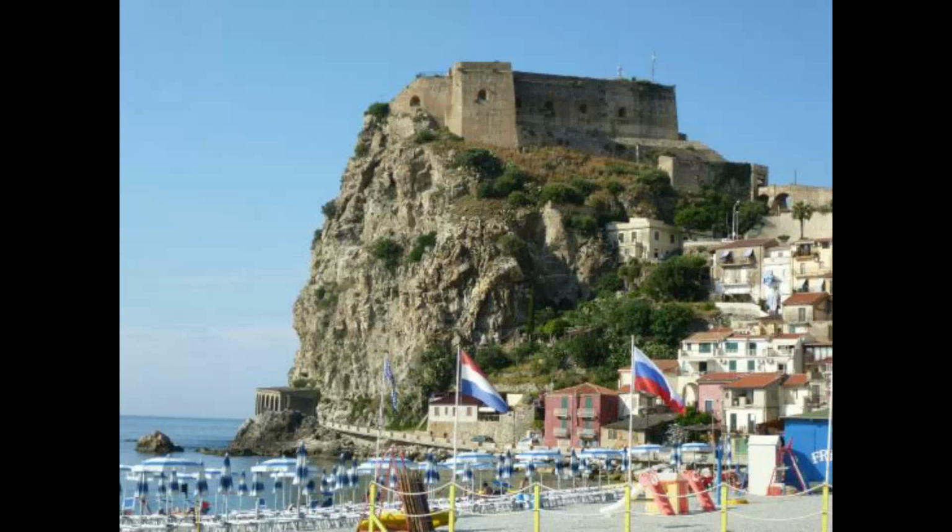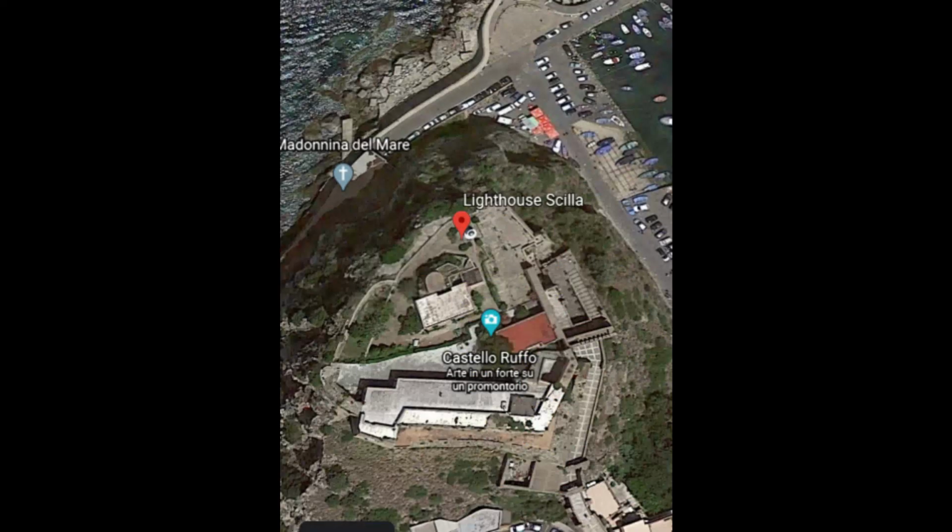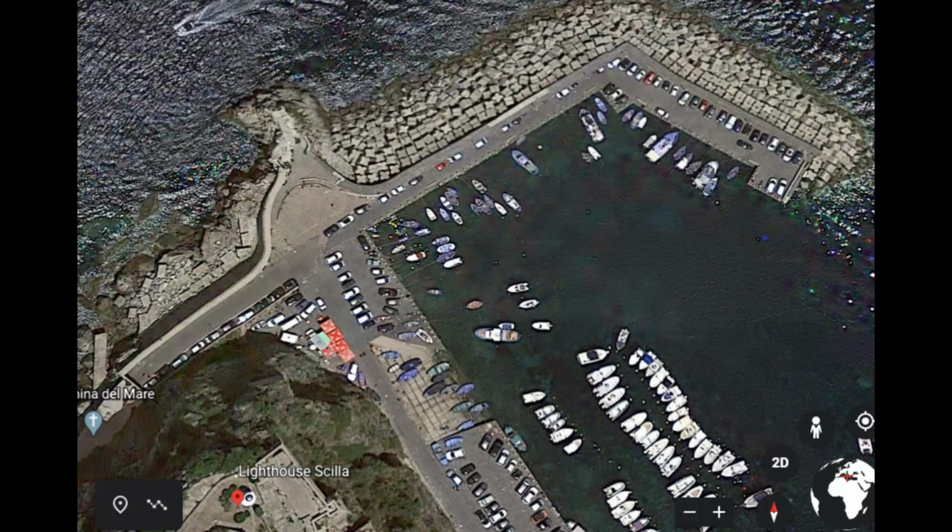Just a short distance north of Calabria's Punta Pezzo, we find the Ruffo Castle of Scilla, described as an ancient fortification and situated on a promontory in the Strait of Messina in the town of Scilla, and which houses the Scilla Lighthouse, also operated by the Italian Navy, like the Faro di Capo Peloro in Sicily. Here is a view of this location from Google Earth, and along the nearby shoreline there are what appears to be dozens of large-shaped masonry blocks in the water.